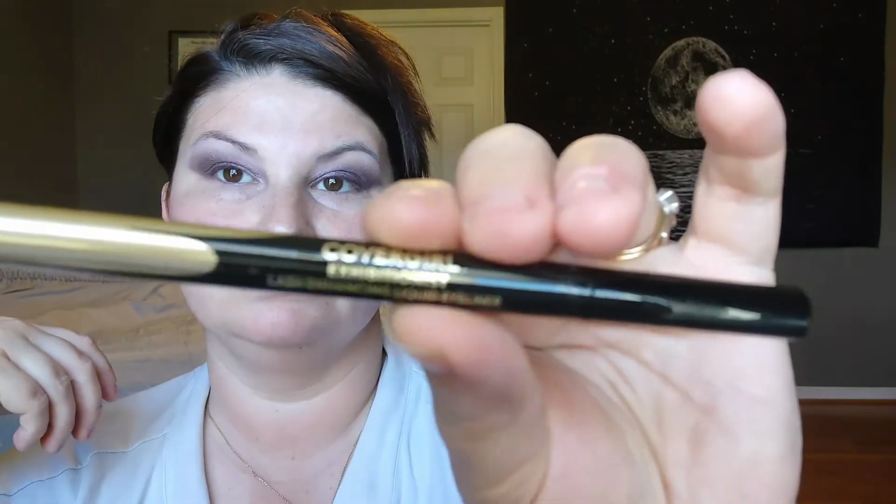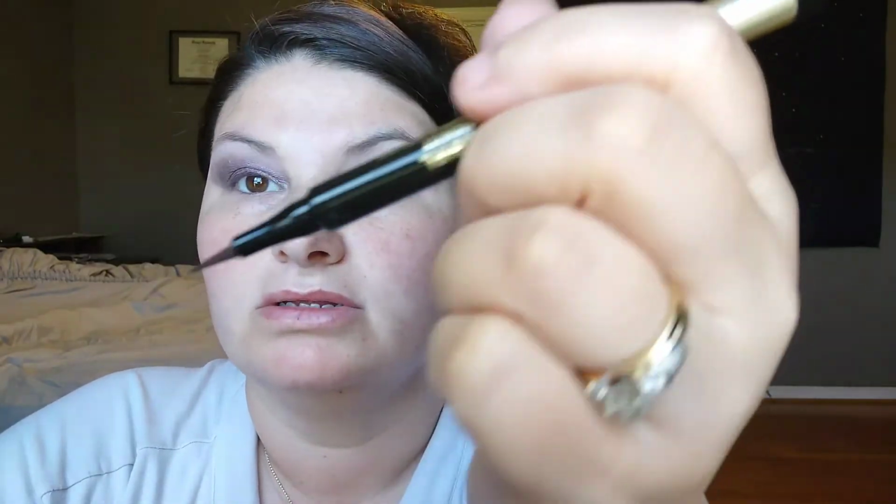Alright, let's try this CoverGirl Exhibitionist Lash Enhancing Liquid Eyeliner. Love the new packaging they chose for that. That's what it looks like. It's a felt tip. I really hadn't heard anything about this that I can remember. So, hopefully that's not a bad thing.